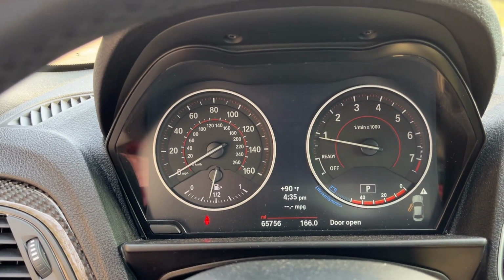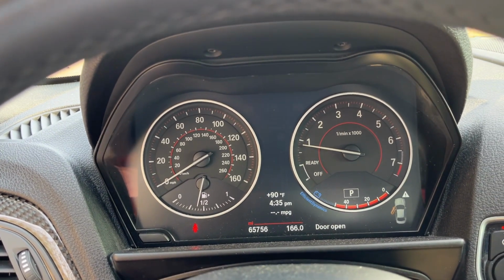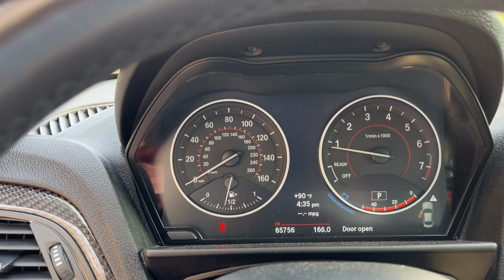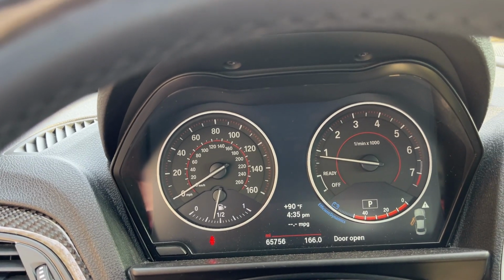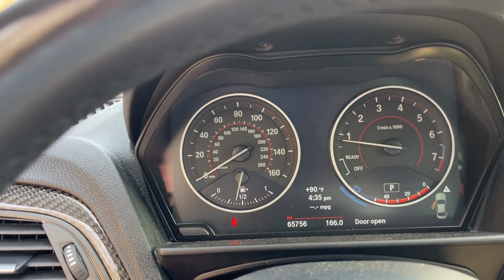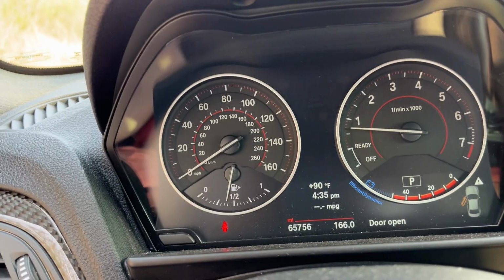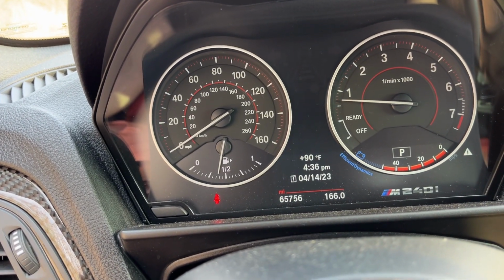Now the next problem I have with this car is problem number 3, and this is probably one of the biggest issues with this car, and I believe the first generation of M2 also had this issue: there is no temperature gauge in this car. When you cycle through the menus, there just isn't a temperature gauge.